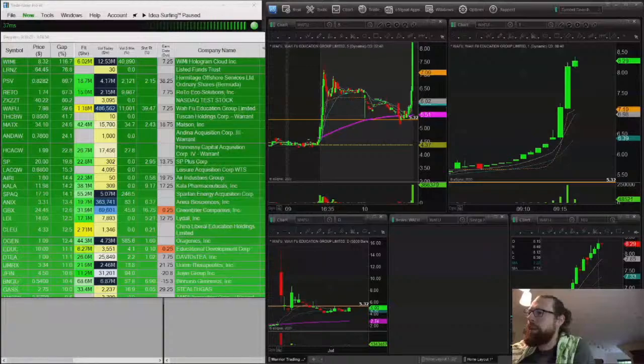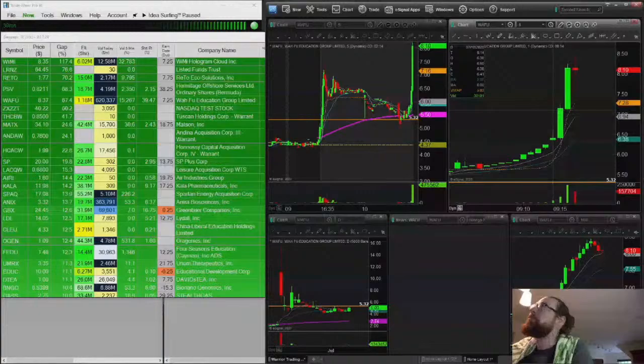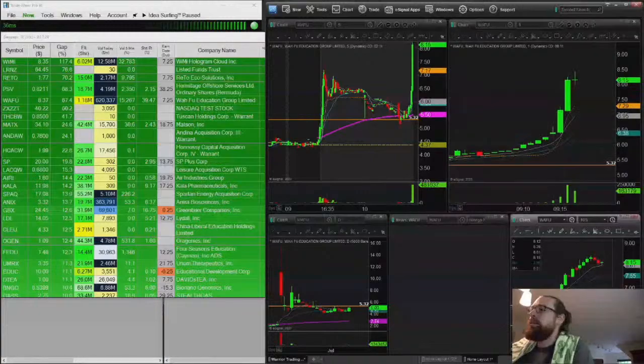$10,000 share seller. Taking a little profit off the table, and I'm going to watch for a dip. I'm going to see if it holds $8. So I want to let it dip down for a second and get a nice micro pullback. Jack, again, it's not actually gapping up that high because it's a reverse split. So WAFU, will it hold $8? Moment of truth here.